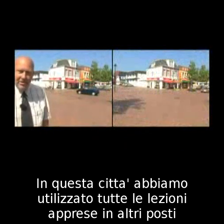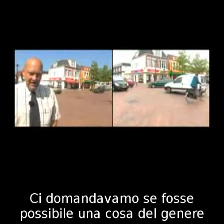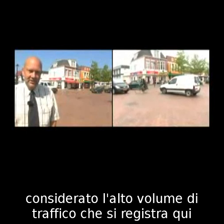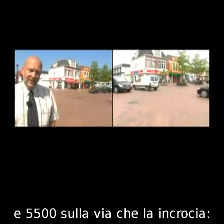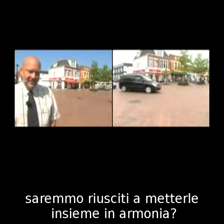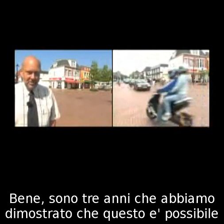On this crossing, all the lessons from all the other locations we've seen were being used to change a crossing with traffic lights into a human place. And the question was, is it possible with that amount of traffic we had to cope with on this location? There were 12,000 cars going by on the main road and 5,500 coming from the other road on the other side. And could it be mingled in just one place? Is it possible to do so? And actually it has proven for more than 3 years now that it is possible.